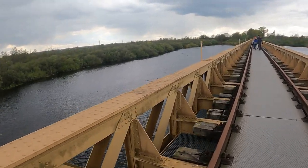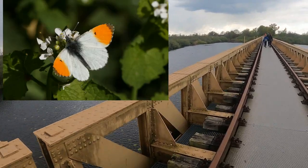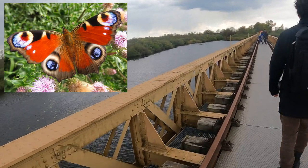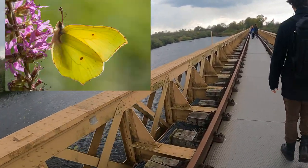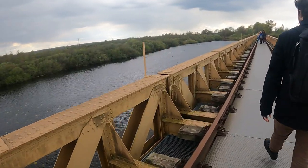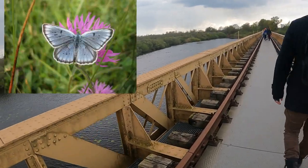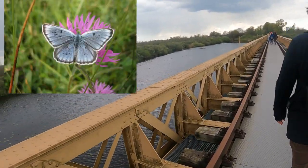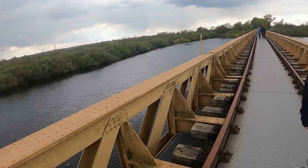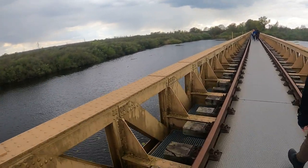Some of the butterflies you can find here in spring are orange-tipped butterflies, which are quite common here in the meadows. There are also peacock butterflies on sunny days, as well as the brimstone butterfly, which you may have seen in other videos, and many more species. More importantly, these marshes are the only place in the Netherlands where the scarce large blue, Phengaris teleius, can be found. The only place and nowhere else in the country. There is no other location where I can film it in the Netherlands.